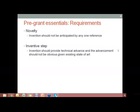In order to meet these requirements, we already said that claims are the ones that define the boundary of the invention. The claims need to be written in a manner that they show some novelty and that they should not be obvious. All right. Next slide, please.